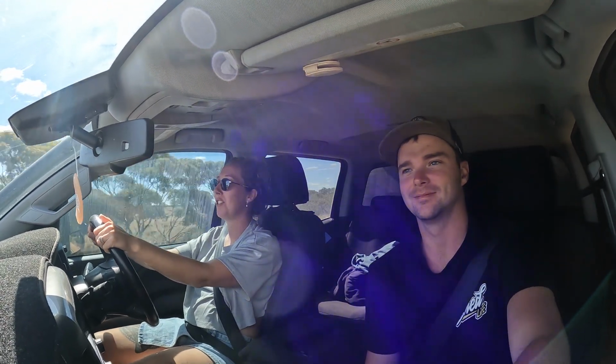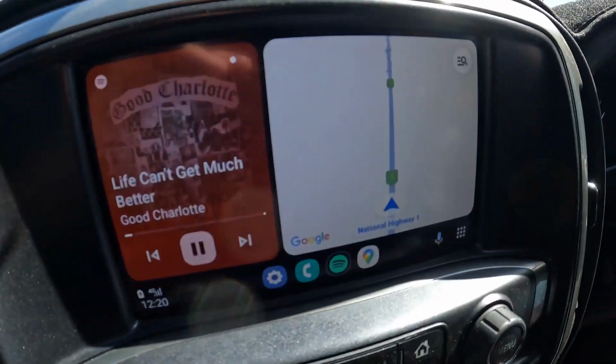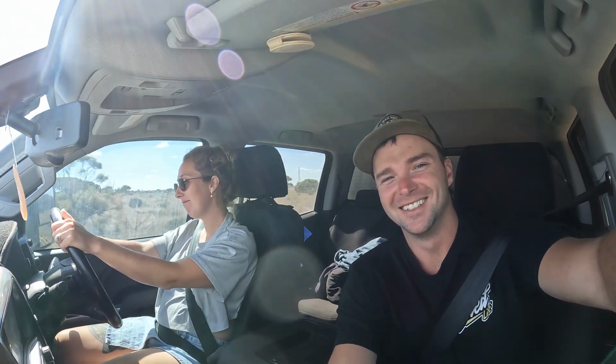Oh, look at that snake. I don't want to drive for the long straight part. I thought we'd already done it, honestly. No, this is still the Nullarbor, but this is like the straight part. Look at the map. This is dead straight. So yeah, fun. So fun. We're seeing about 90 miles.